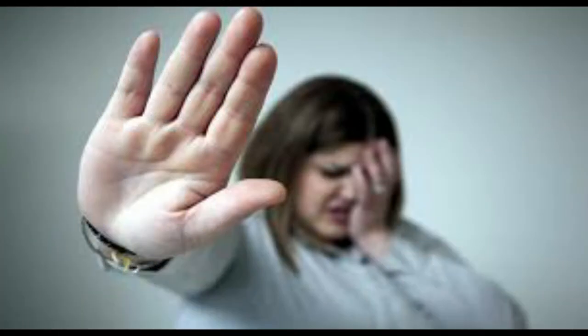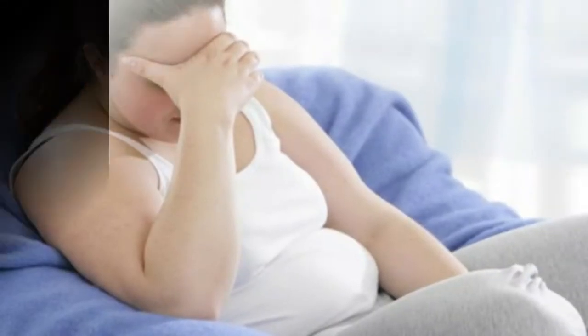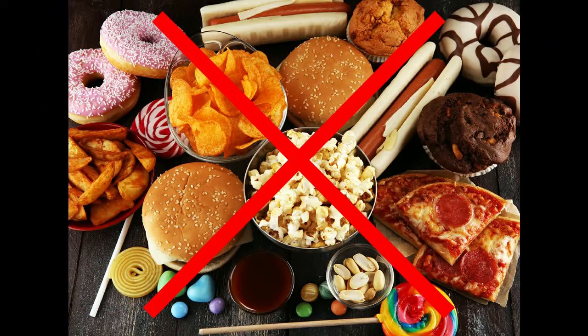Avoiding sugar doesn't mean that you can never have any sweet or ice cream or anything you like. You can just reward yourself with your favorite sweet or ice cream once a week or a fortnight. The main logic behind this is just not to make sweets a regular part of your daily meals.